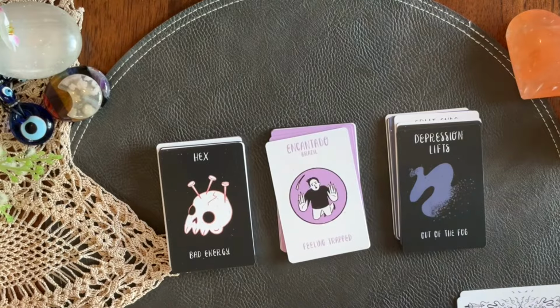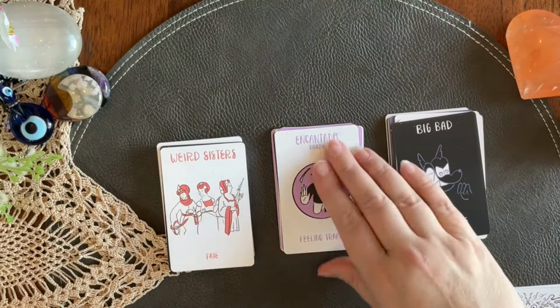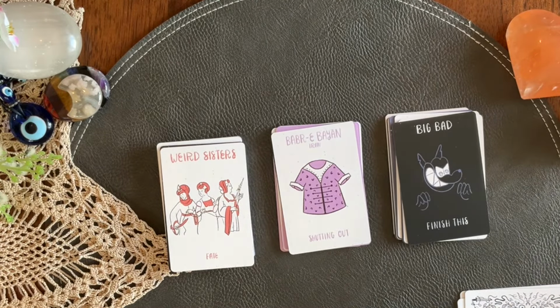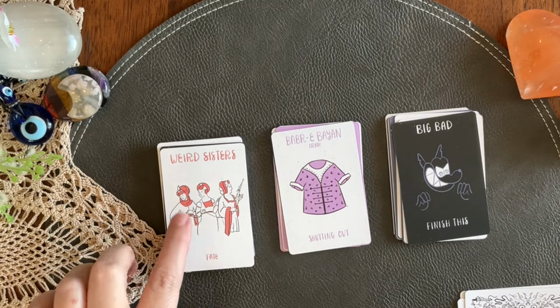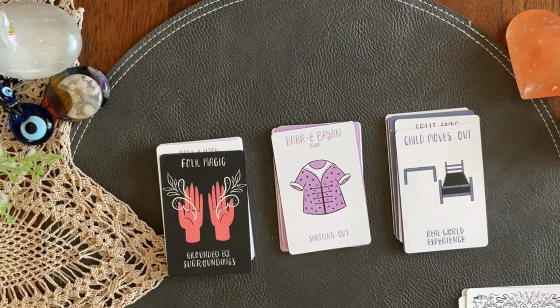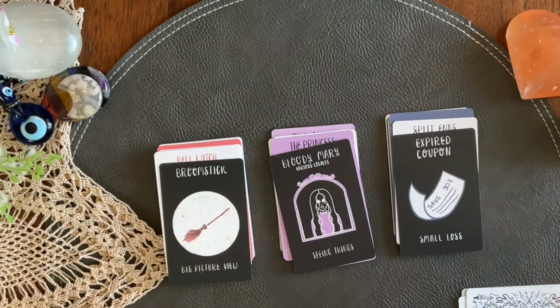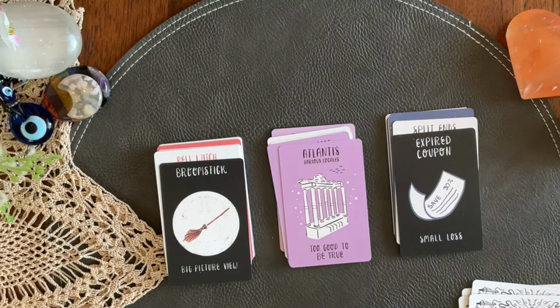So like I said, this is a really great deck for a one card pull or whatever. I've done that, what quick message I need for the day. Like I said, what's a hidden message that I'm missing in a reading? And like I said, the ghost is perfect for that one. So I'm hoping to throw in the witchling one for the same type of energy, you know, to what's underneath everything. But yeah, they're nice and small. You could toss them in your purse, take them with you.